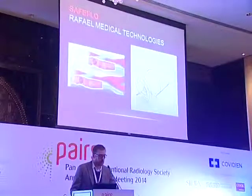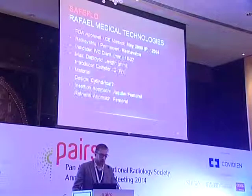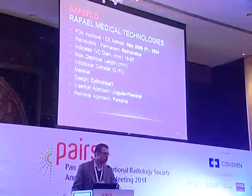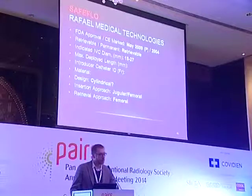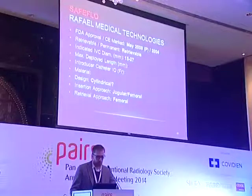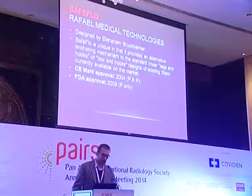Raphael Medical Technologies has the SafeFlow filter. Again, a very different design, which you could call cylindrical. It also covers from 15 to 27 millimeters. I don't think this filter will be available in this area of the world just because it originates from Israel, so I don't know. But I guess we could always go visit someone and try it there.